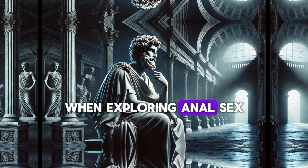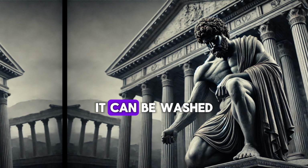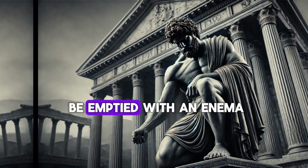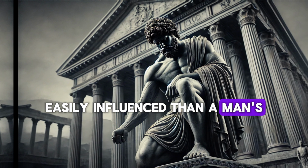When exploring anal sex, preparation is essential. Keeping the area clean is a good starting point. It can be washed with water and neutral soap, and the intestines can be emptied with an enema to ensure comfort. A woman's sexual drive tends to be more easily influenced than a man's.